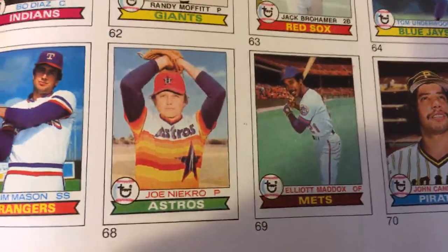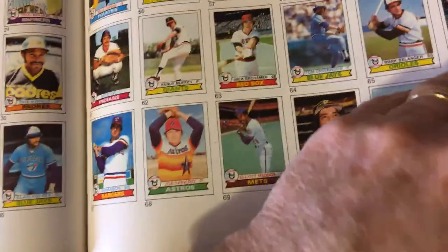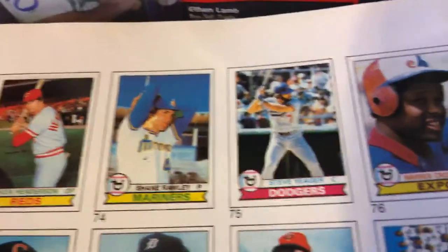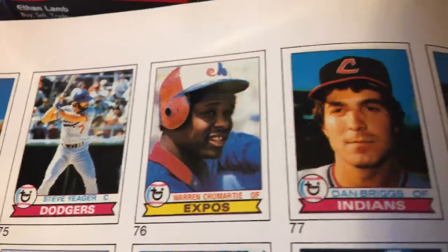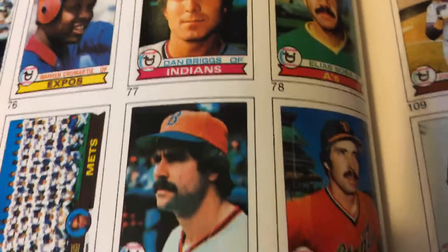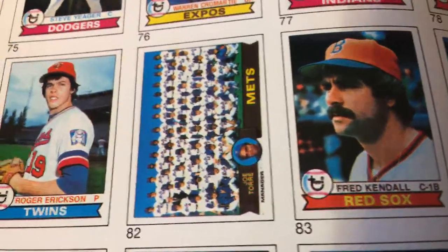Joe Niekro with the Astros. All right, going to go ahead and turn the page here. We're getting close to finishing up this book, and then once we get up to 1986, it's the final book in this set that I'm working on. There you go, New York Mets team card there.